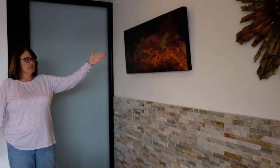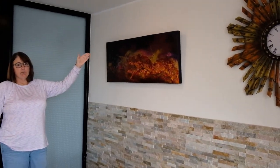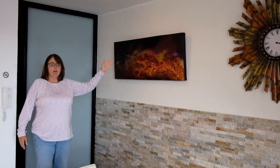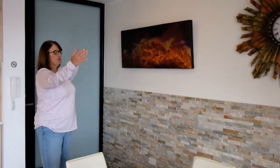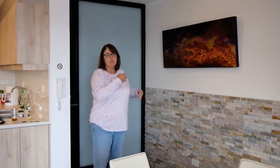So let's start here in the dining room area, and then after that we'll move into the living room. In the dining room area, there's really not much that needs to be done. The only thing I would do is move this painting into the master bedroom and put it over the bed, because it really is just too much on this wall and it's kind of distracting. So that's free to the homeowner. Now let's move into the living room.